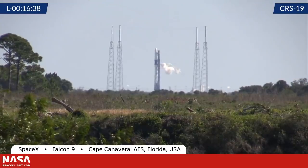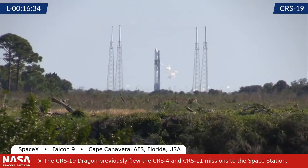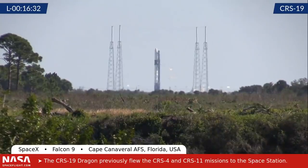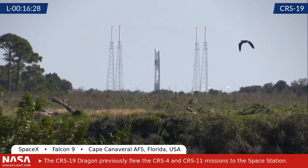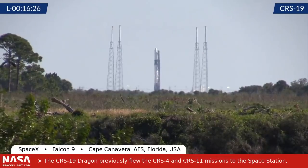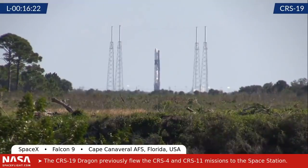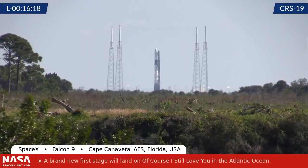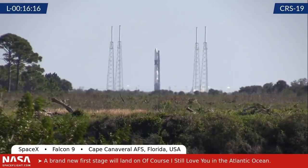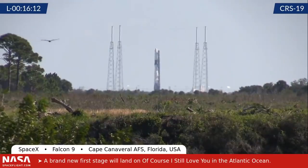It means everything in the launch auto sequence, which is the full fueling process, getting Dragon onto internal power, and making sure that the vehicle is behaving as expected during propellant load is going well. We've heard nothing over the nets that would indicate any sort of a problem, and again, upper level winds continue to look good and continue to look favorable, and we are 16 minutes away from launch.